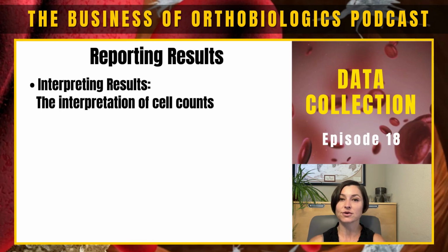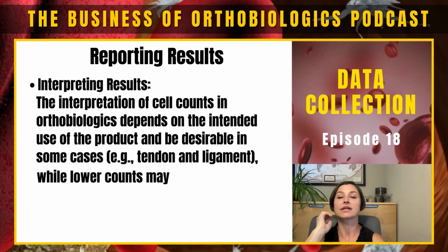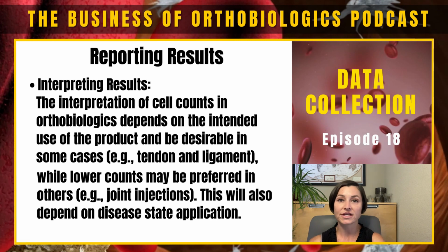Additionally, interpreting results. So interpretation of the cell counts in orthobiologics depends on the intended use and what your desirable injectate may be. Lower counts for joint injections, whereas you want elevated counts for tendon or ligament applications.